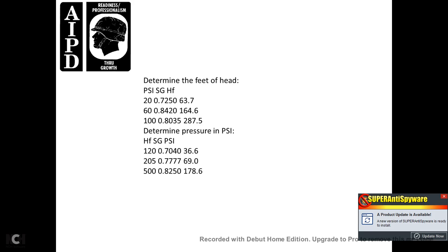Determine the feet of head for the pressure per square inch and the specific gravity. PSI 20 is equal to 0.750, and 63.7. 60 is 0.8420, 164.6. 100 is 0.8035, 287.5.